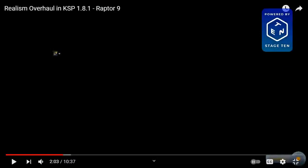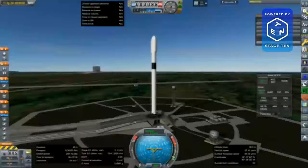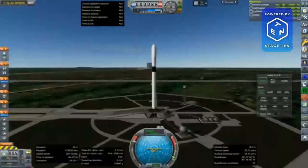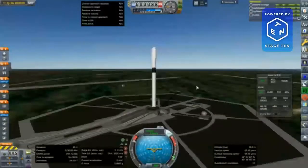We'll see. Okay, so there it is in all of its glory. I'll just manually launch it this time. But the kOS script will handle it for the reusable one since it's configured to shut down the engines appropriately, as it would on the Falcon 9. So SAS on, it's actually a little bit shorter than I thought it would be. Anyway, ignition.